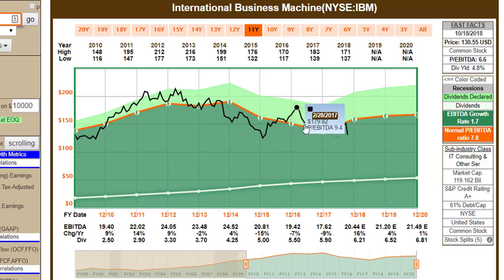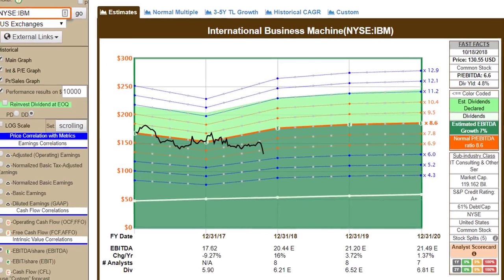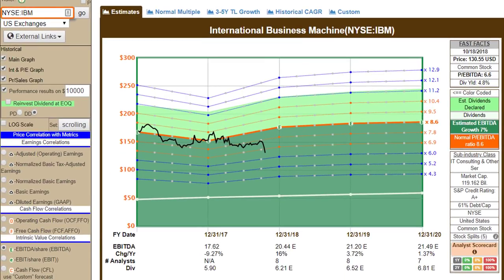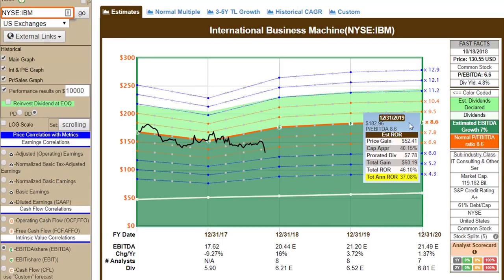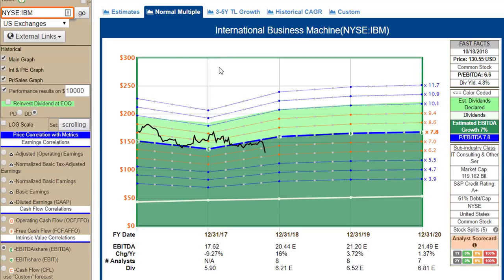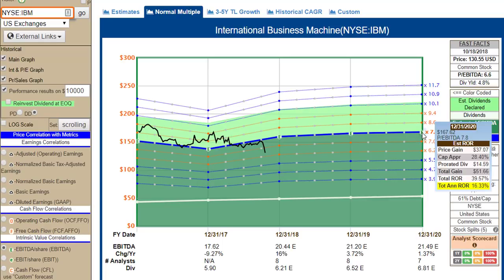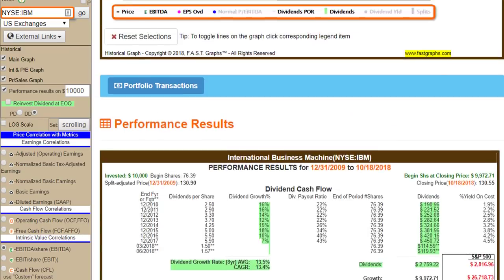Now recently, even with this weak price, we've seen the stock now is trading at 6.6 times EBITDA, and EBITDA is expected to resume growing again in the next couple of years. So if I was looking at a normal price to EBITDA of 7.8 or 8.6 like we're looking at here, we can see the opportunity that if the market ever decided to start valuing the stock more reasonably, you could have very substantial rates of return. If I look at the normal multiple, the normal multiple EBITDA would still give me double-digit rates of return. So that possibility certainly exists.